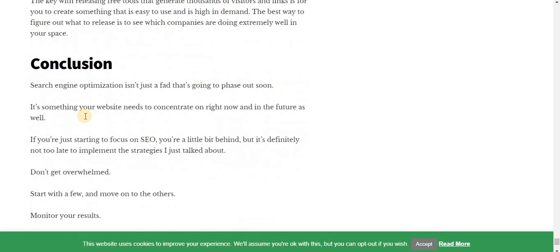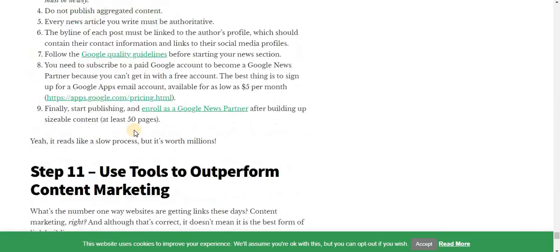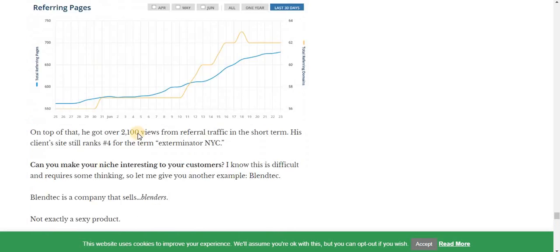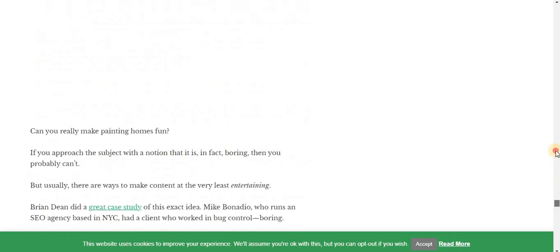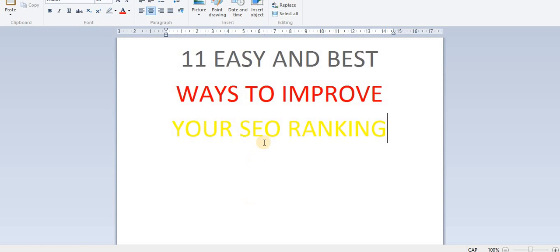So guys, that's it on 11 ways that you can improve your SEO ranking, and this was actually picked from an article from a site called, let me show you guys the name of this website. It's called Quick Sprout. So Quick Sprout is the name of the website where this article was picked from.